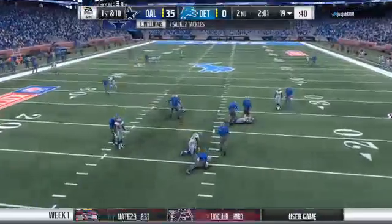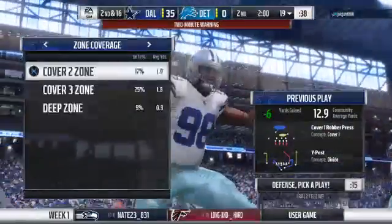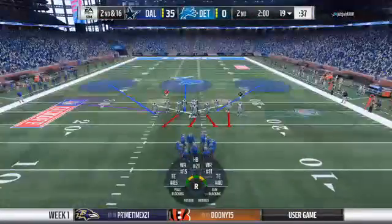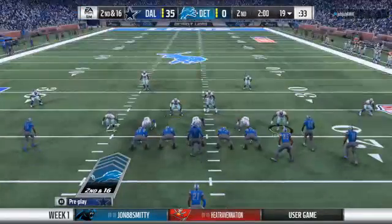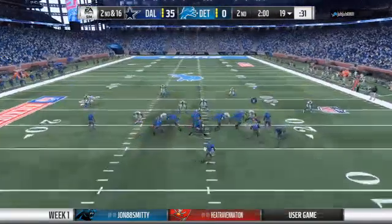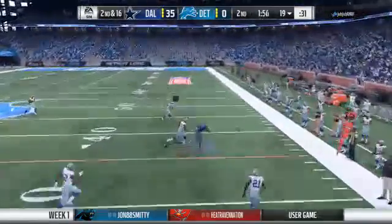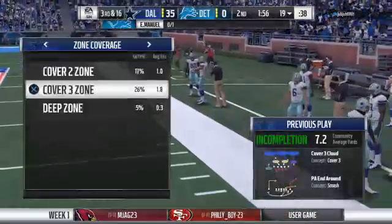And the Cowboys' pressure gets there this time for the sack. Leonard Williams in there to take him down and to take us to the 2-minute warning. 2 minutes remain here in the first half. We'll come back to Ford Field after this. Now Manuel. And his throw here's incomplete. He was trying to get it to his tight end.